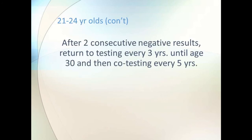I guess I should ask, how many people in the room actually do their own colposcopies versus refer? Okay. All right, so I'll try and keep that in mind as I'm making recommendations.